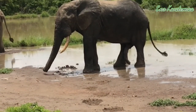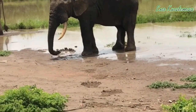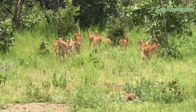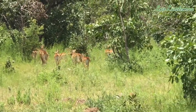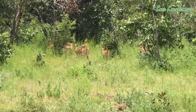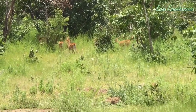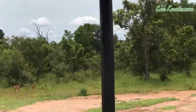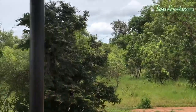Is it in the sand? No, you just use the mud on the body. Still female, but these ones look young. The male ones have their horns.